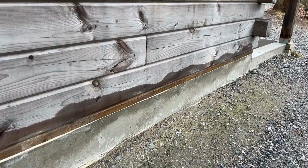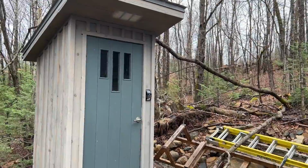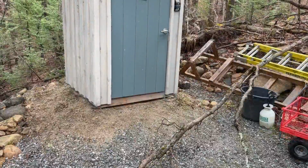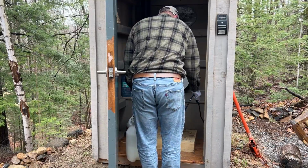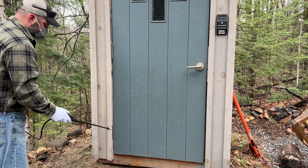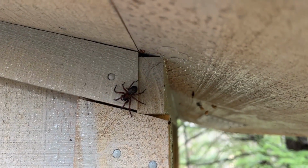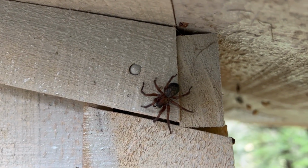Now I'm going to move on to the outhouse. And as you can see, we've had more wind damage since last weekend. Another tree down across the top of the outhouse. This one missed. We'll have to deal with that later today, but for now we're all about spiders. So there's one of the ones like we were getting inside last night. Big old spider.